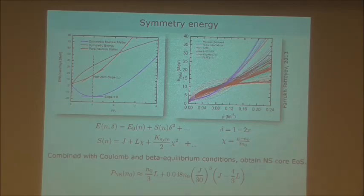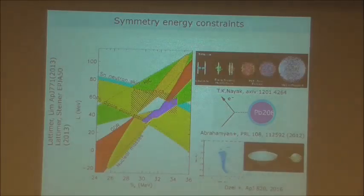So higher pressure, you're going to end up with a larger star. And so the radius and certain global properties of neutron stars are directly related to the slope of the symmetry energy at densities close to nuclear saturation density.